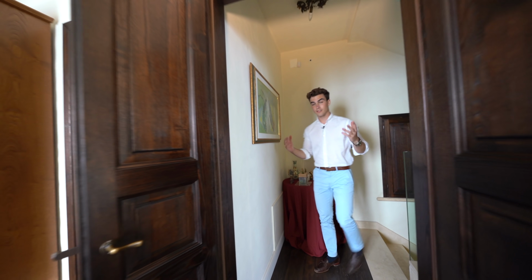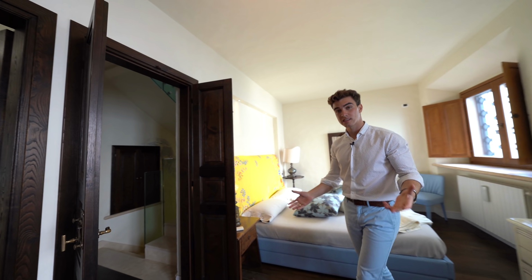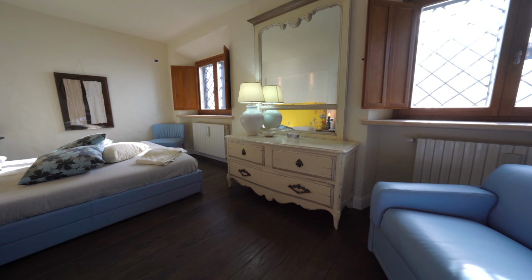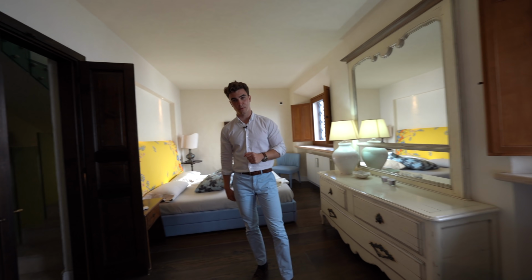We're now on the second floor of the lighthouse. Here we find 1 bedroom, which is pretty much the same as the one we've seen on the first floor. It has 2 windows, air conditioning, and on my right, the ensuite bathroom.